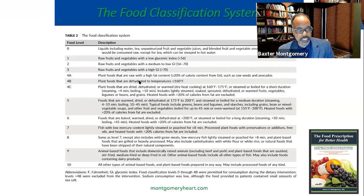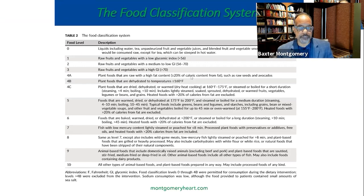I'm not going to go through the details with you, but in essence, level 0 is raw liquefied food. So it'd be something that's cold pressed juice or a smoothie or the like. Water also classifies as food level 0. 1 through 3 are raw solid foods. 1 is low glycemic index, 3 is high glycemic index, and 2 is in the middle. 4 is the transition zone. 4A are raw foods that are high fat content. So it's greater than 20% fat per caloric intake of that food. These would be like your seeds, avocados, or the like would be 4A.